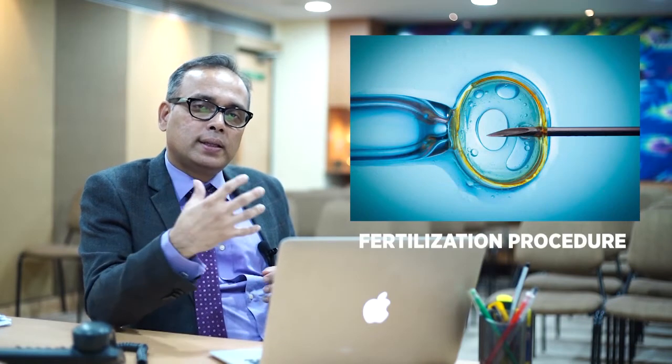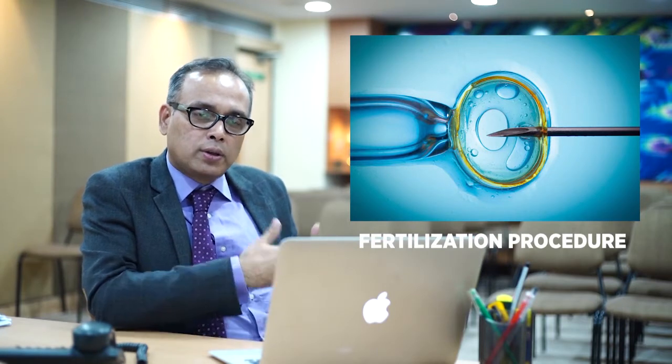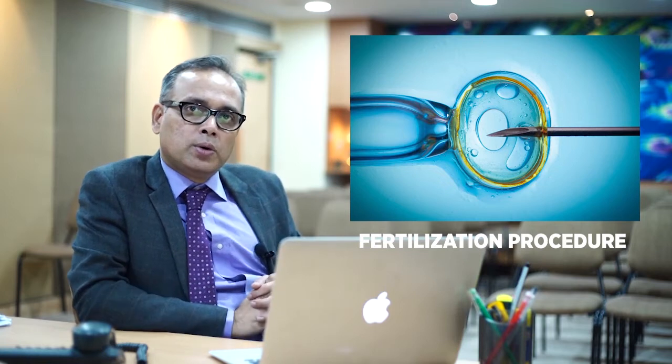Then, because usually we put you to sleep while we do the egg collection, the risk of anesthesia is always there. The third step is that once we take the eggs out, we mix them with the sperm in the lab, which is called the fertilization procedure. There is a 5% chance of failed fertilization, that is, none of the eggs after mixing with the sperm will develop into an embryo.